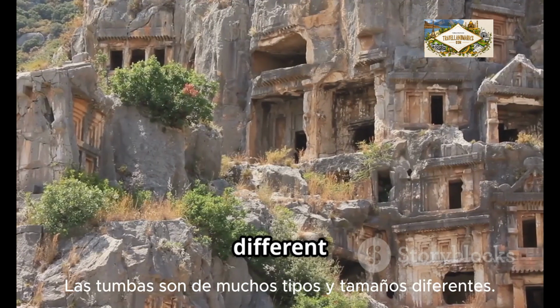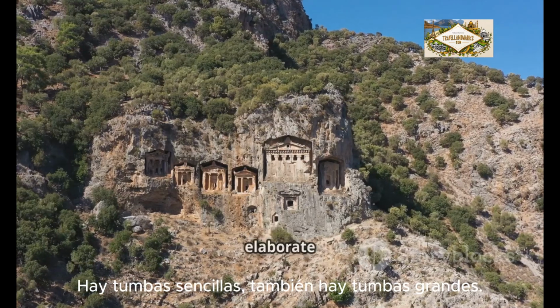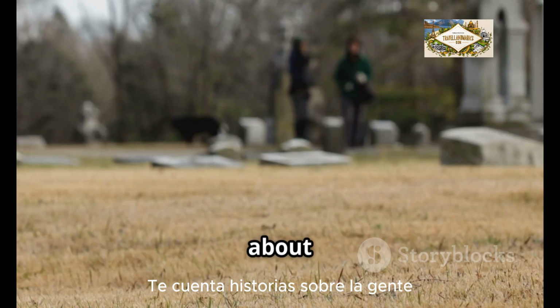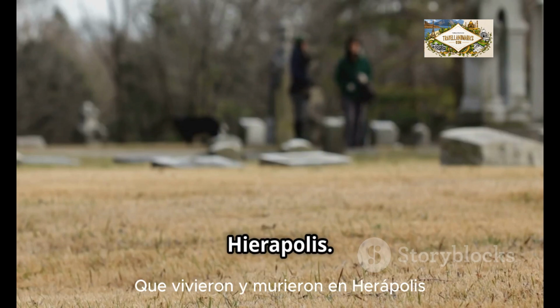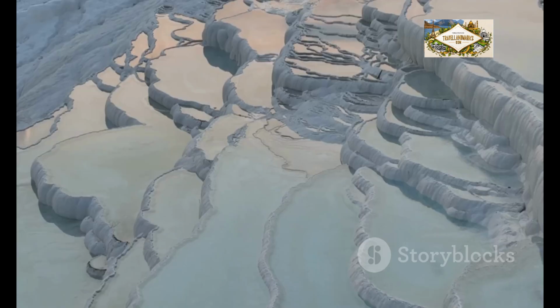The tombs are of many different types and sizes. There are simple graves. There are also large, elaborate family mausoleums. Walking through the necropolis tells you stories about the people who lived and died in Hierapolis. Besides the theater and necropolis, there are many other ruins.